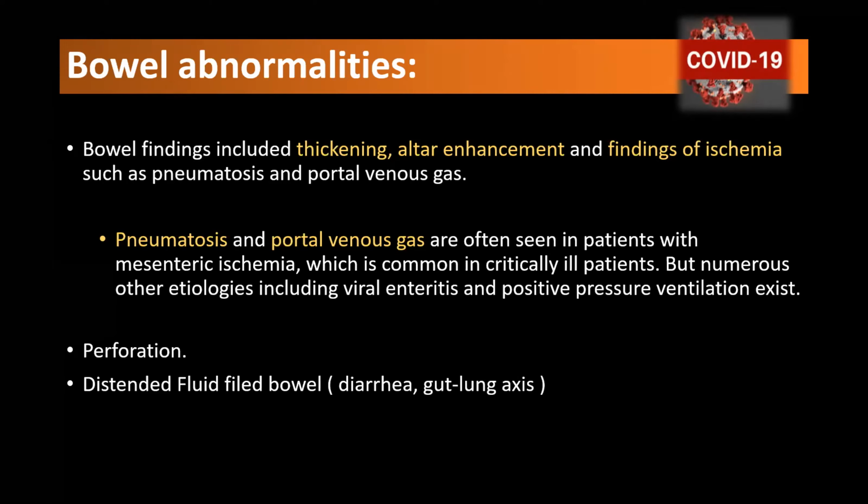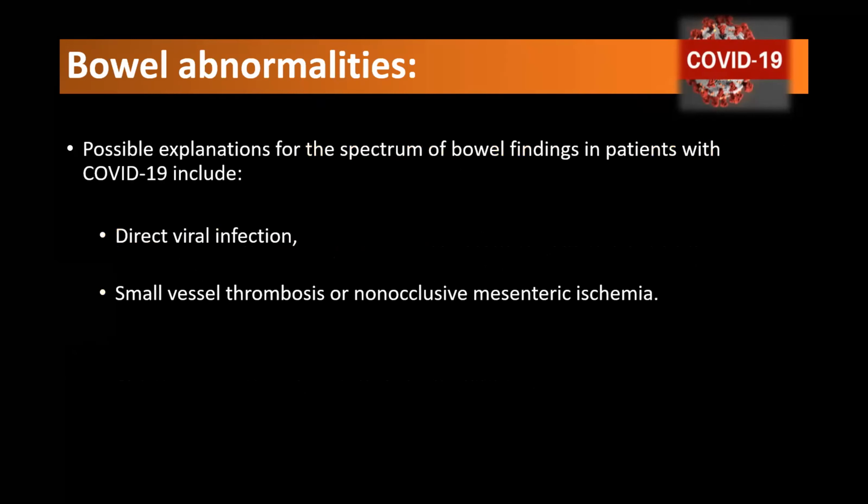We can also see the late complication of ischemia with bowel perforation. The possible explanation for this spectrum of abnormality could be direct viral infection, due to high affinity to the angiotensin-converting enzyme receptor, or could be contributed to by small vessel thrombi or non-occlusive mesenteric ischemia caused by the severe infection, as mentioned before.